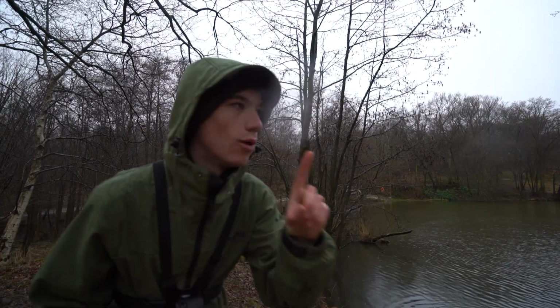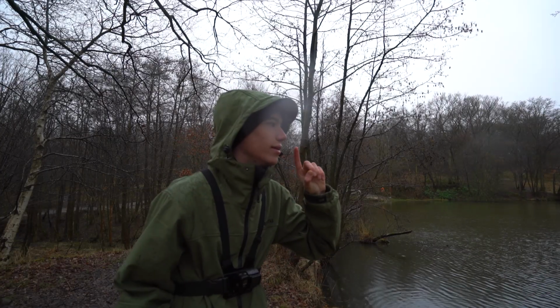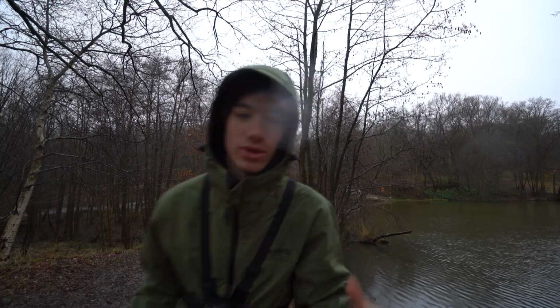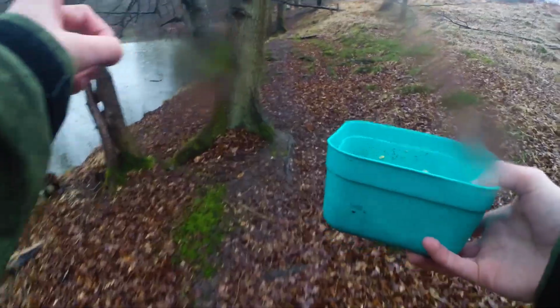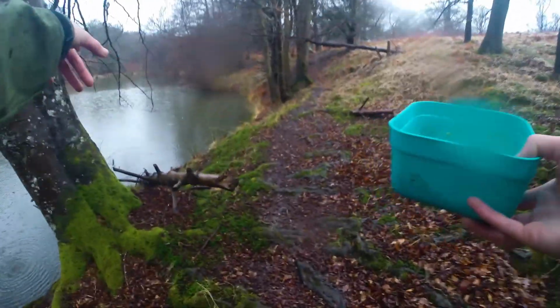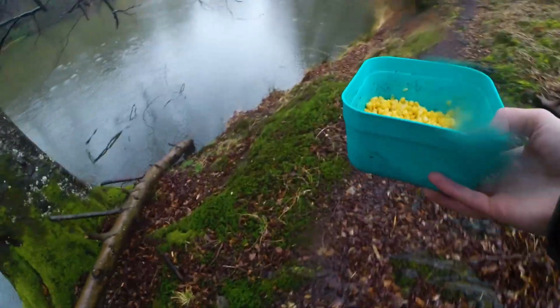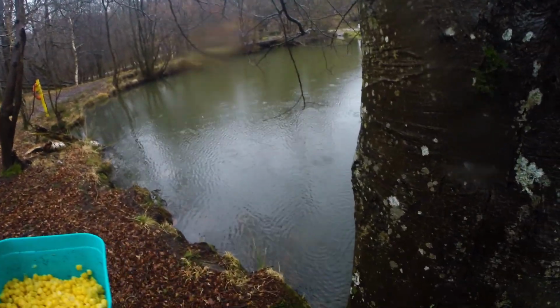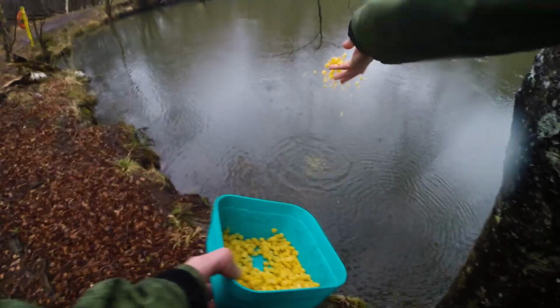Perfect. I think I'm going to bait up one more spot and then we'll get back to the van, tie up the rods and try and catch one. Let's look for one more spot to put some bait in. This could be good. There's loads of snags in the water there. I can actually see quite clearly in the water here as well. Three spots baited. Hopefully we can catch 3 carp. One from each spot.